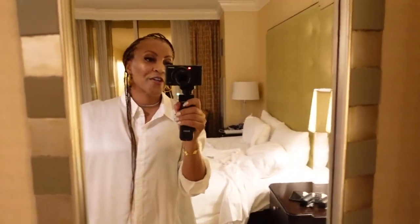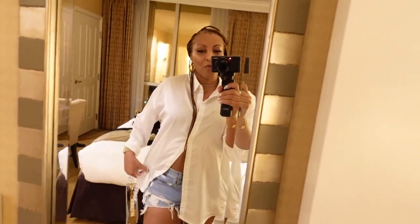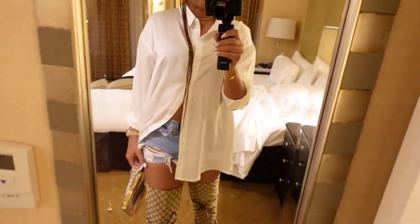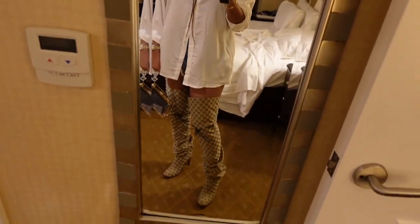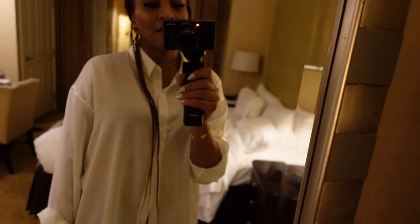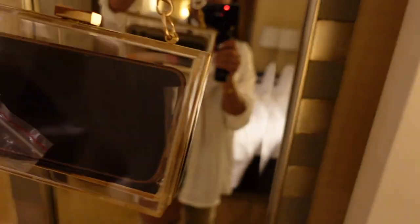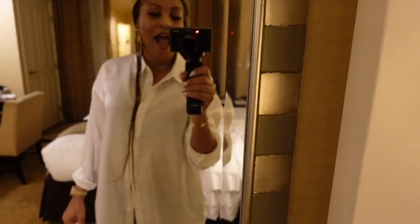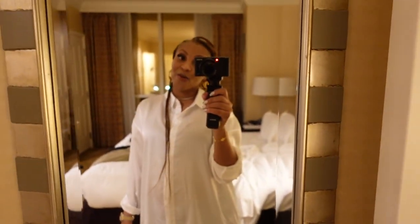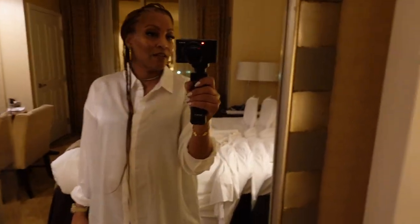All right, Queen, so we're headed out to the concert and I am wearing some Levi shorts, a pair of denim shorts, my Gucci boots, this white button down shirt, and as my purse or my bag, this cute little clear bag that I picked up from Amazon. If you guys are interested, I will link it. Let me know. It's really cute. It also comes with a gold crossbody chain.